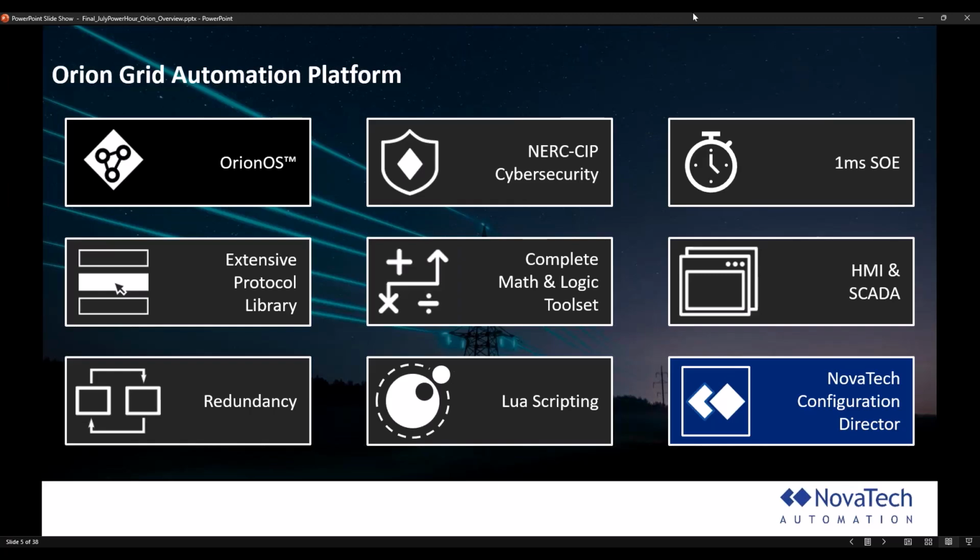And then finally, bringing it all together is NCD. NCD is the programming environment for all of the Orion devices. This is really what holds everything together. It minimizes the learning curve for grid automation deployment. NCD allows you to do all your point mapping schemes, create your logic rules, mathematical functions, configure all of the different interfaces and protocols, and it allows you to do quick duplication of configuration files to do multiple devices, or even migrate from one Orion model to another. So all of this together is really what comprises the Orion Grid Automation platform.